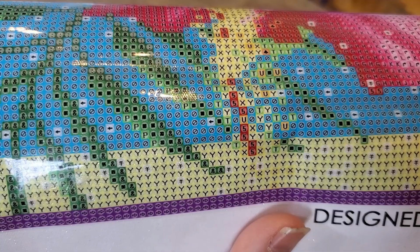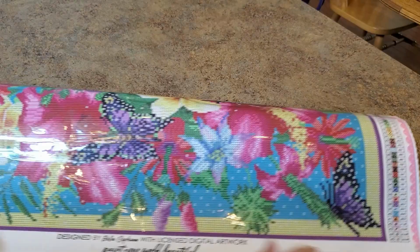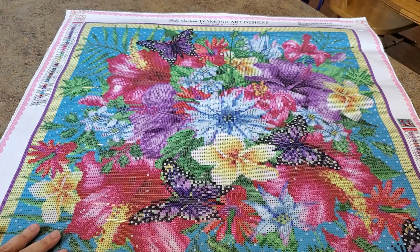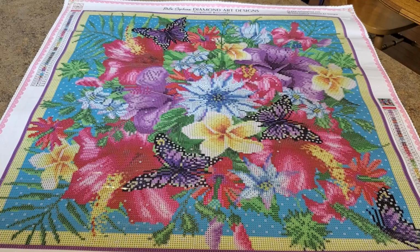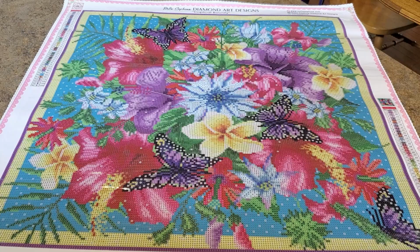All right, you ready to see this whole thing? I am. Look, there's a butterfly. See the butterfly right there? Purple butterfly. Oh, look at that one right there. Look at that butterfly. How pretty. Okay, let's see the whole thing. Look at that. Oh, look at that. Isn't that gorgeous? How many butterflies are there? There's 1, 2, 3, 4 butterflies and a whole bunch of flowers. It is called Tropical Bounty.